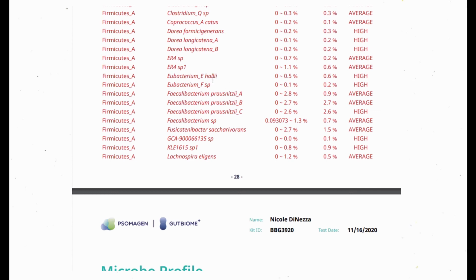And now this is the coolest part of the test, in my opinion, and this is why I was excited to do this one. This was the part of the test where I was trying to confirm or deny the confusion from the BiomeFX, and it's all right here. Faecalibacterium prausnitzii A, B, and C. Basically, the one thing that I had in my mind when I saw that the BiomeFX labeled me as having low butyrate production, but high Faecalibacterium, I was like, okay.